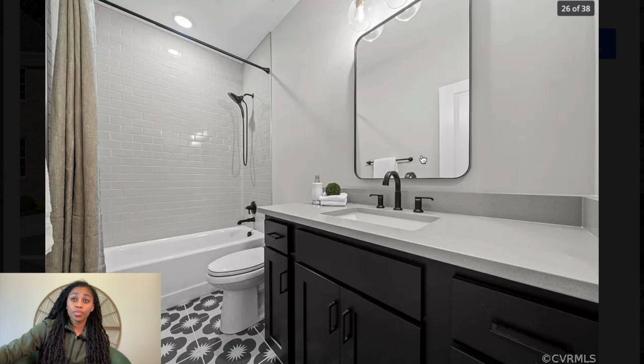They kept the mirrors consistent like they did with the master bedroom that's downstairs. I like the black cabinets. I'm usually more of an advocate for wood type cabinets, but these are not bad at all. I think that it's nice. I think they all go well together.